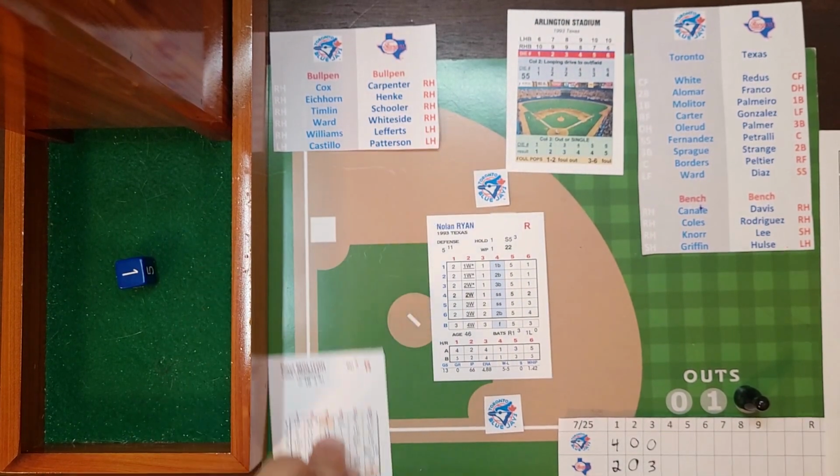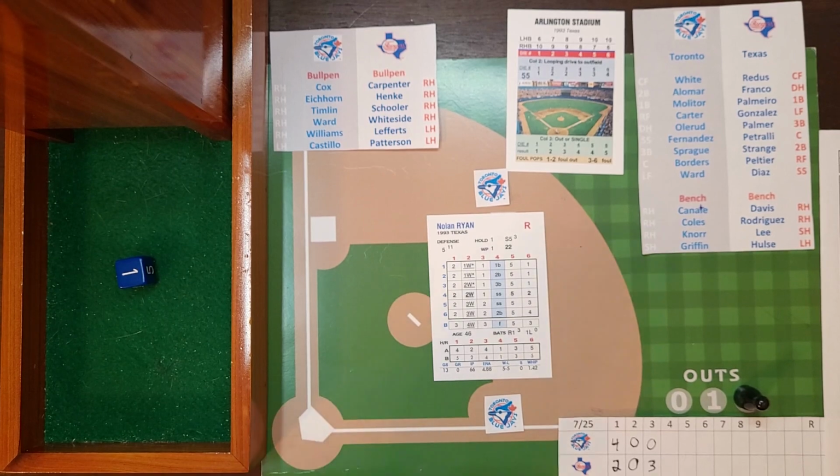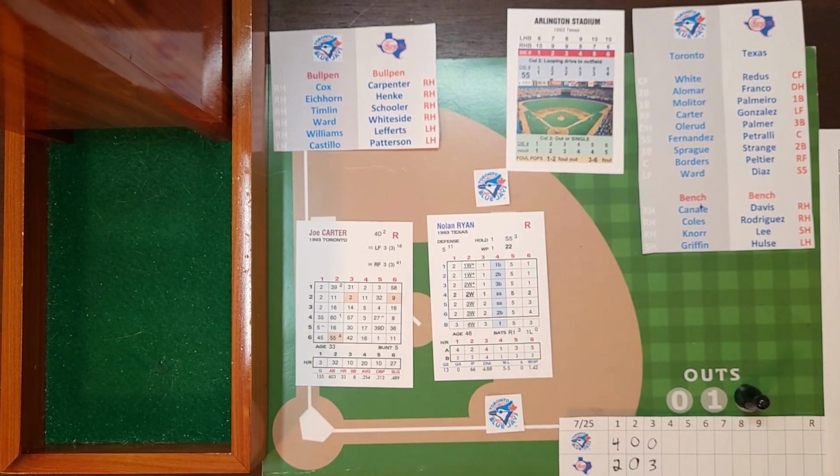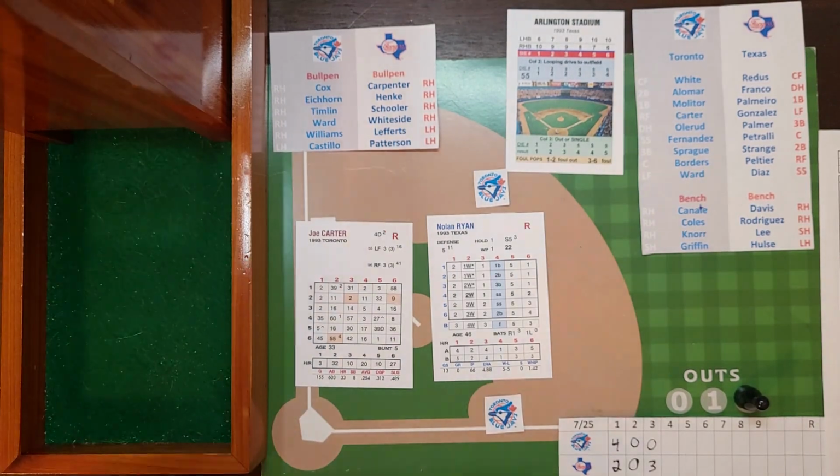Kind of a strange strategy, but it does keep the inning going. As he caught Dean Palmer laying back too far, drops a bunt single, keeps the inning going for Joe Carter. Now Nolan Ryan really has to be ready.